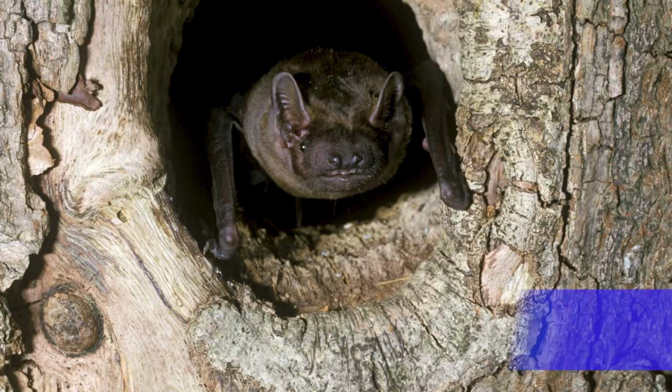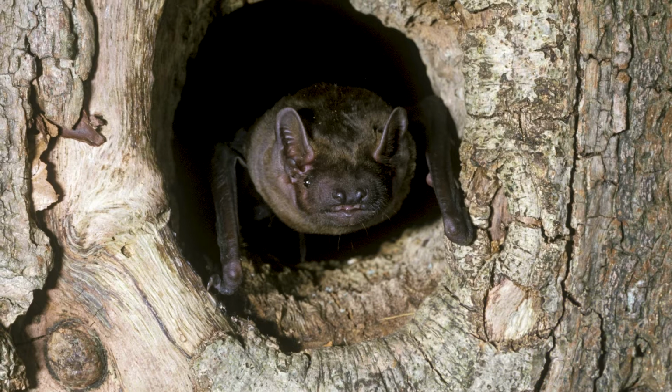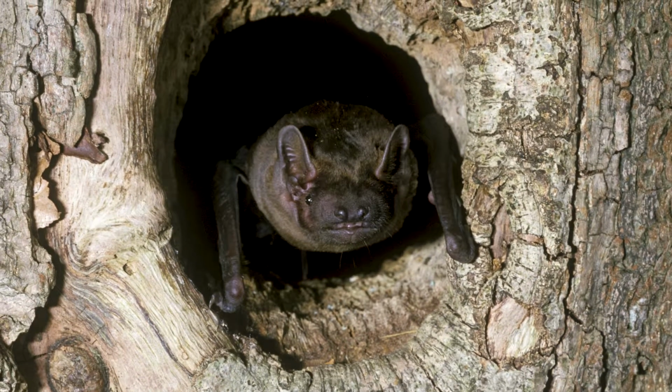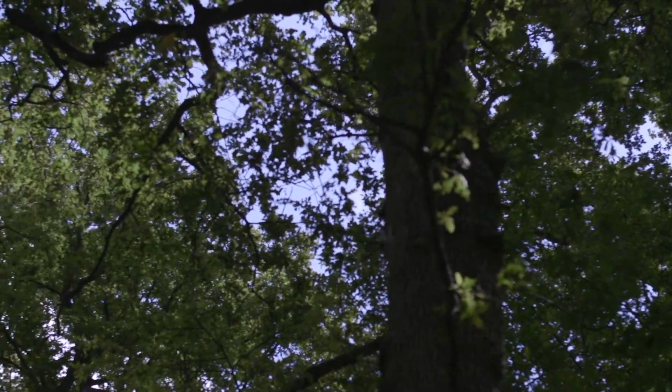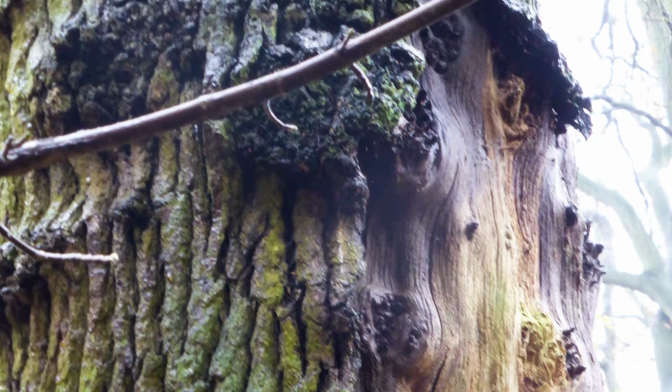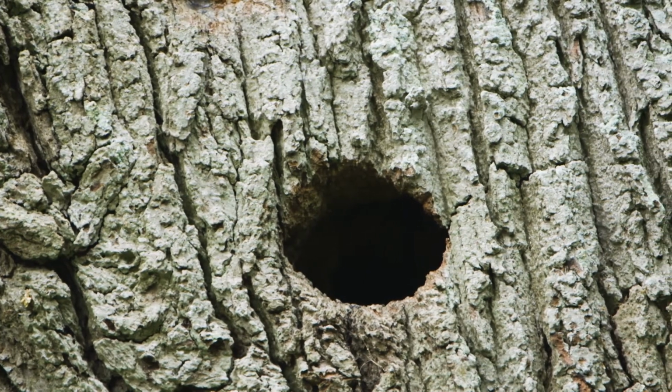Noctule, Barbastelle and Bechstein's bats use tree roosts all year round. The noctule is the largest British bat and is usually the first to appear in the evening. It forages over open habitats like wood pasture and parkland, flying high above the trees, taking steep dives down to catch insects. It will roost, breed and hibernate in trees, living mainly in rot and woodpecker holes.